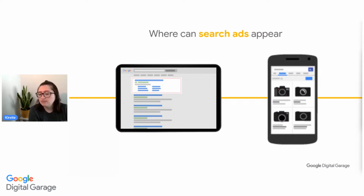Now, to do this, you can use a platform called Google Ads, which is going to allow you to create different types of adverts. Now, the ones that we're primarily looking at here for a search engine are search-based ads or our shopping ads. They're the ones that you're most popularly going to find within a search engine results page.